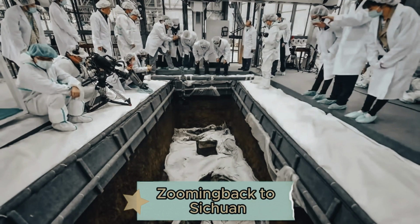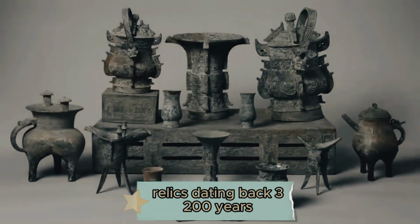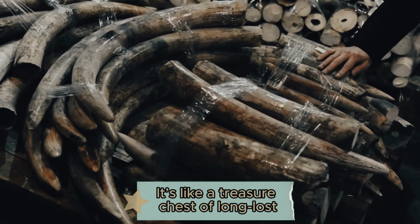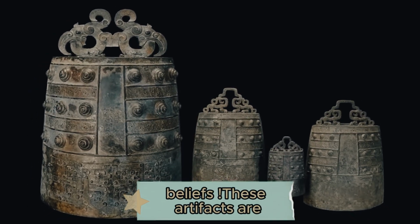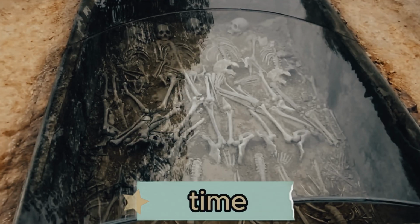Zooming back to Sichuan, discover a golden mask and other relics dating back 3,200 years, giving us a peek into ancient Chinese culture's rituals. It's like a treasure chest of long-lost beliefs. These artifacts are basically the keys to understanding deeper cultural nuances of their time.